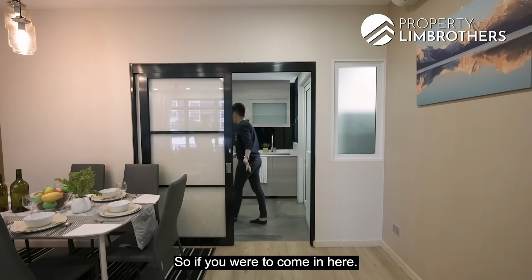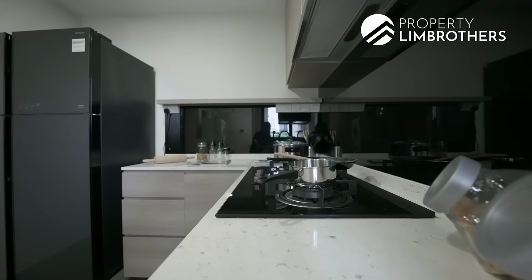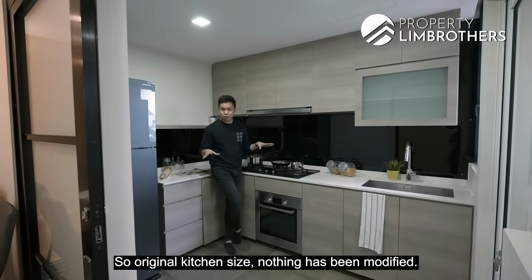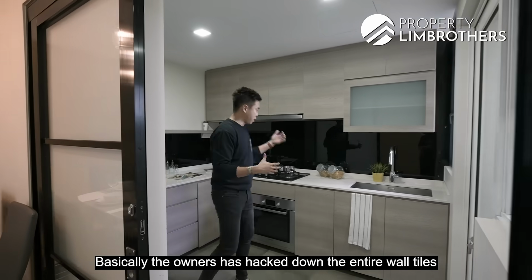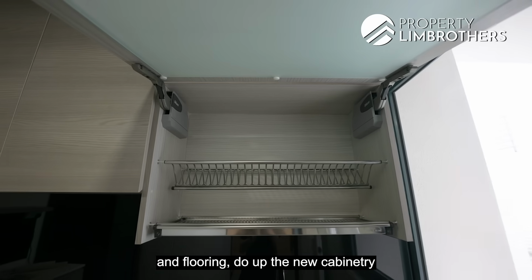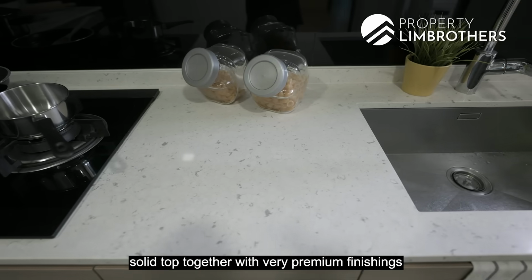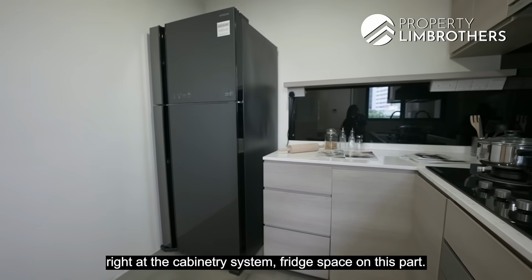So if you come in here, this is the fully renovated kitchen. So original kitchen size, nothing has been modified. Basically, the owners hacked down the entire wall tiles and flooring, and did up the new cabinetry less than 5 years back. You're having very nice solid top together with very premium finishings right at the cabinetry system.